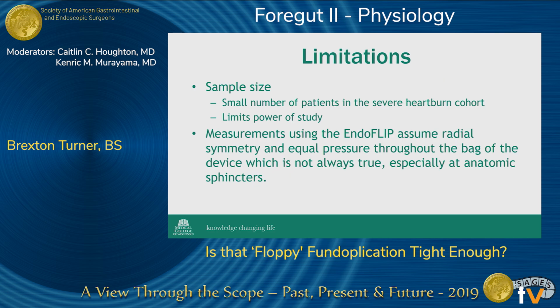So in terms of limitations, number one is the sample size. We had a pretty limited sample size, especially with the severe heartburn group, which in reality is a good thing, but essentially what this does is it limits the power of the conclusions that we can draw from the study. And the measurements using the EndoFLIP assume radial symmetry and equal pressure throughout the bag of the device while it takes the measurements, which is not always true, especially at anatomic sphincters.